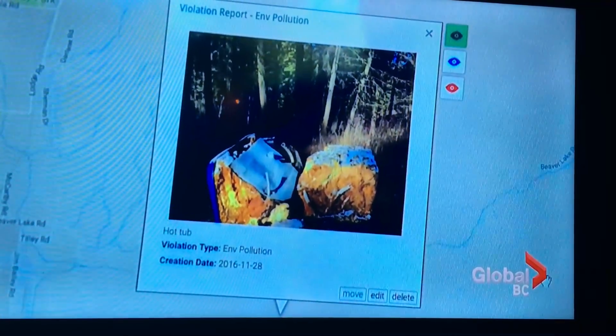Conservation officers see this as a useful tool. The fact that you don't have to be in cell service to actually use the app and be able to send it off to the reporting center, and the reporting center sends it directly back to us. It cuts down a lot of time frame.